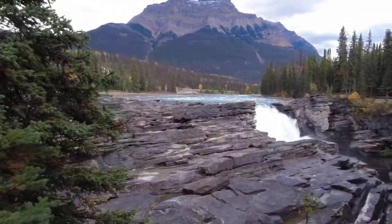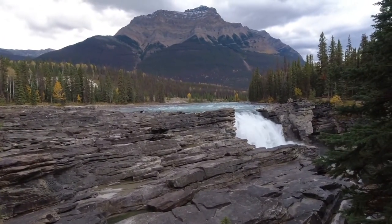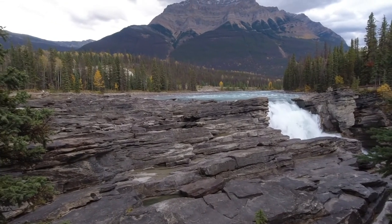Athabasca Falls is a Class 5 waterfall with a total drop of about 80 feet. While they're certainly not the highest falls in the area, they're one of the most powerful, with a flow of 4,000 cubic feet of water rolling over the edge every second.